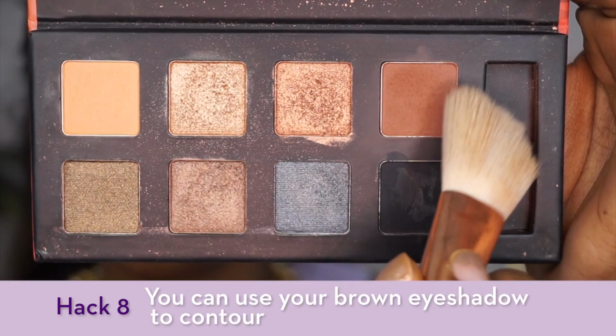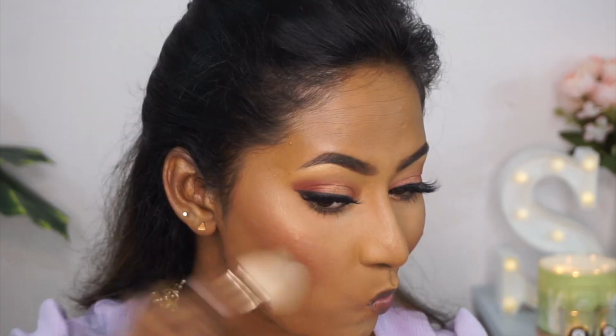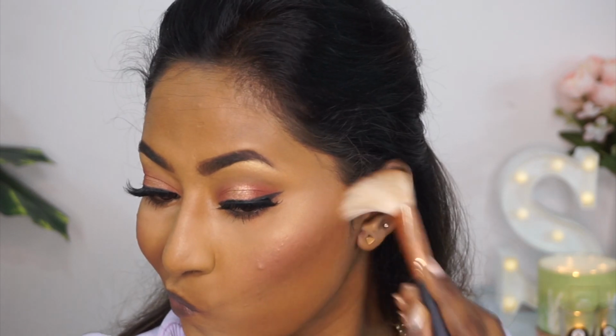To contour your face, you can also use a matte brown eyeshadow. So I'm just using that to sculpt out my features here. This works so well to contour your cheeks.